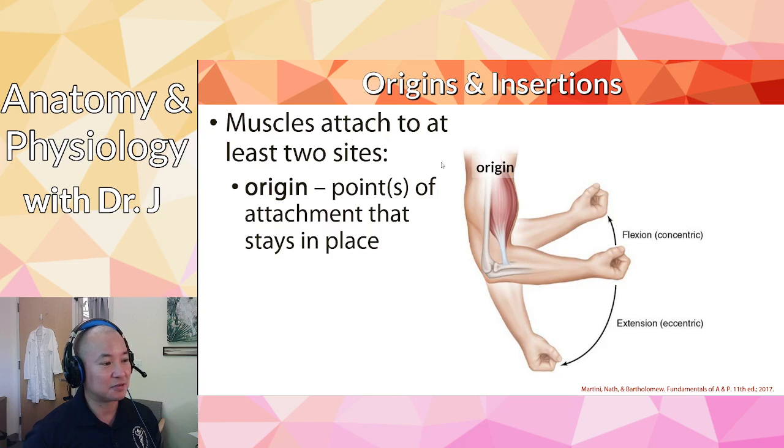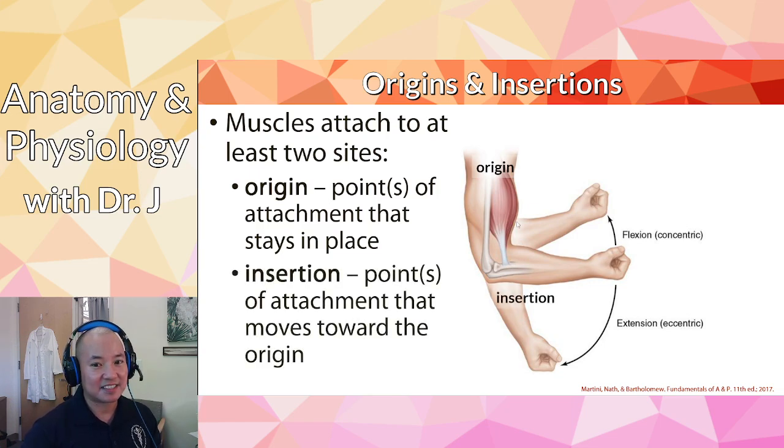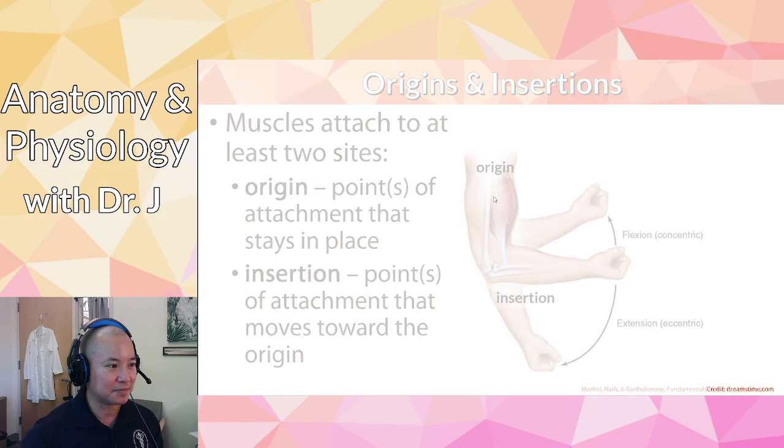Now, the origin in a muscle stays in place relative to what is called the insertion. Often you have a tendon that extends from the muscle and attaches somewhere else in the body, and this is the part that moves. So the origin stays in place and the insertion is the part that moves. Here we have the flexion of the elbow, and here we have the extension. What we see is that the origin stays in place, but if you flex here, this insertion would move here. Extension the other way would just be relaxing that muscle, but we'll talk more about it later.